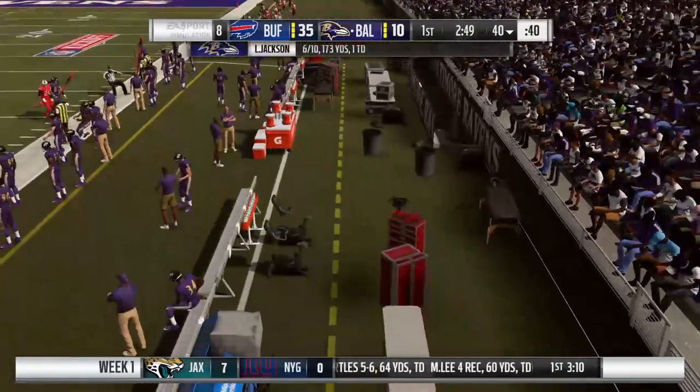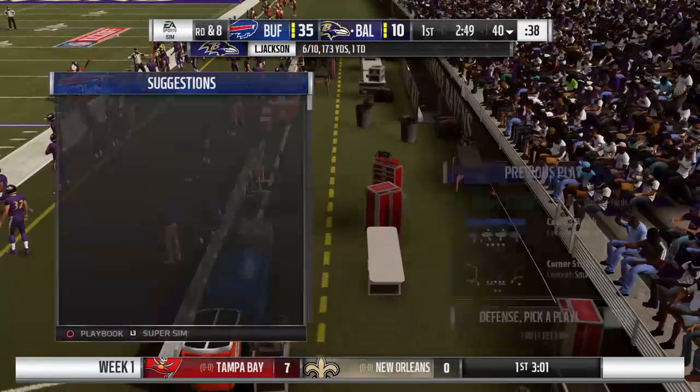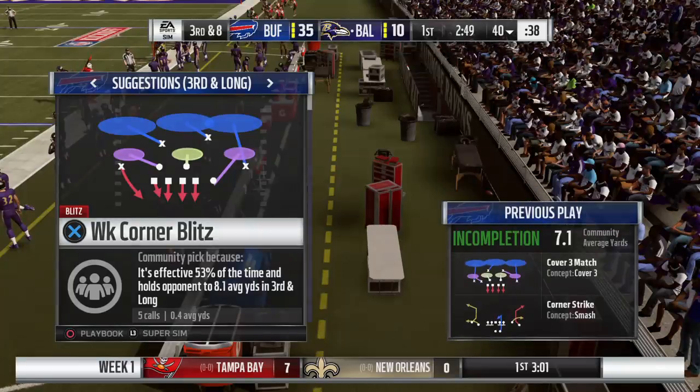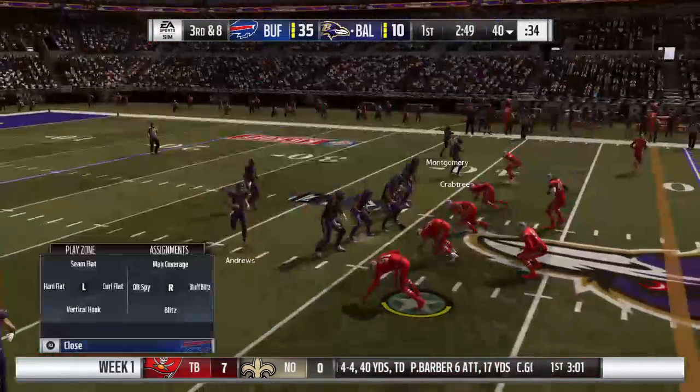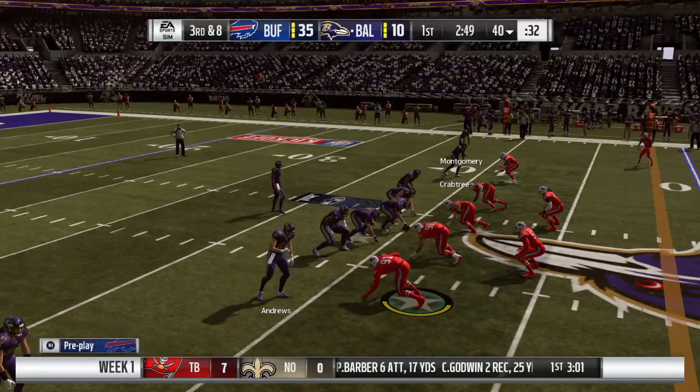Looking left sideline, but it's incomplete. What's the old adage? Be quick, but don't hurry? Well, that went right out the window there. He was hurried, harassed. That ball had to be gotten rid of, otherwise he was going to get sacked.